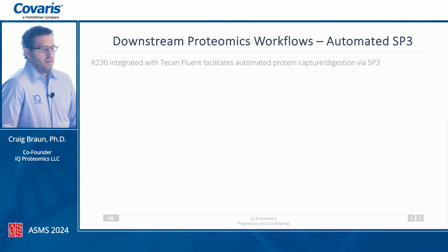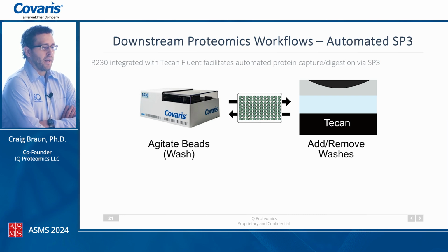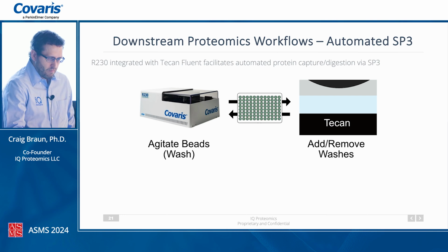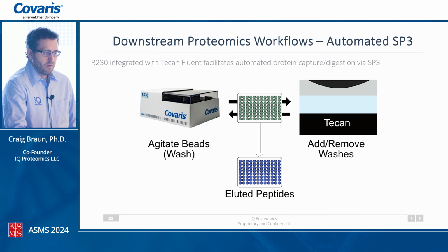So I mentioned that we also do downstream magnetic bead workflows for our digestion. We've also got that automated on the Covaris integrated with the TCAN. Essentially what we're doing there is using the TCAN and the Covaris to hand the plate back and forth. The TCAN's adding and removing wash buffer, incubating the plate. The Covaris is agitating the beads and resuspending them during the washes. And then that cycle is repeated again when we're doing the elution after we've digested the samples. We do a few cycles of elution and agitation and washing the beads in the Covaris. The outcome is eluted peptides that are ready for downstream, either TMT labeling or direct LC-MS acquisition for data-dependent workflows.